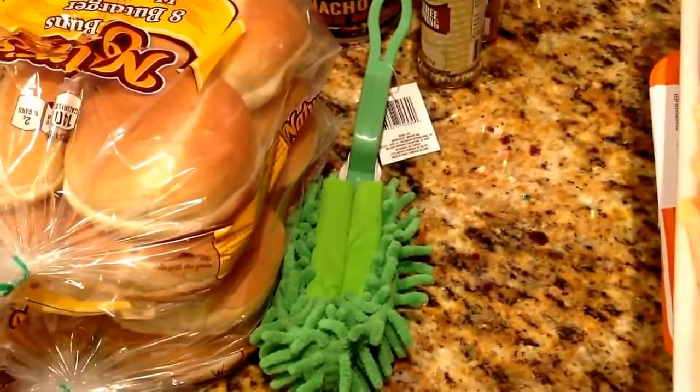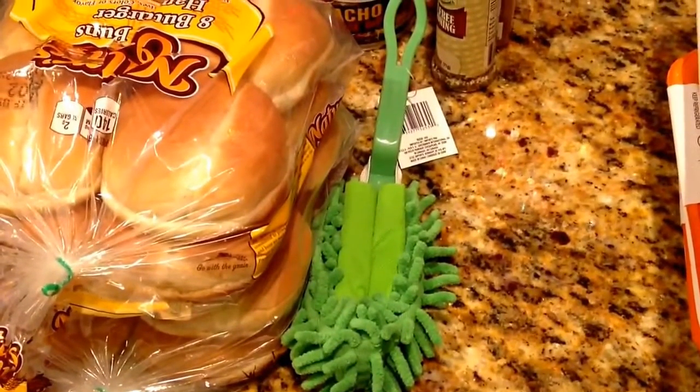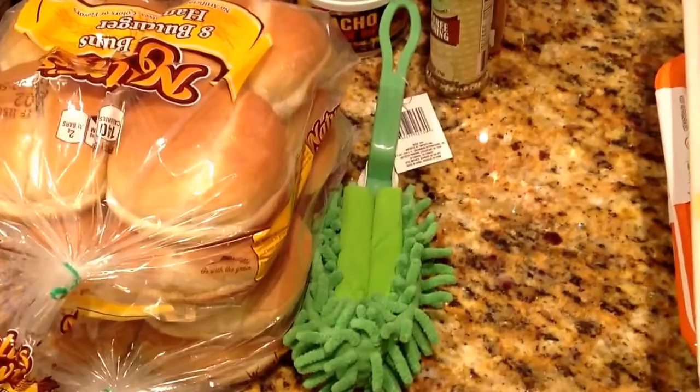And I picked up another duster. These dusters are so amazing. I love these. They pick up anything that has dust on it. They pick it up and then you can throw them in a washing machine and wash them.